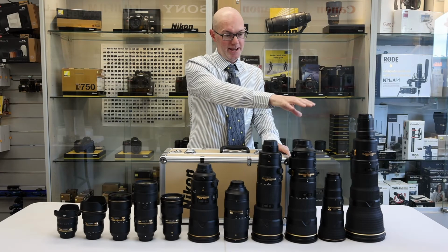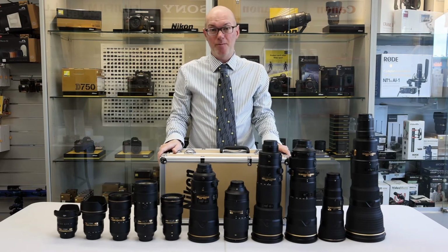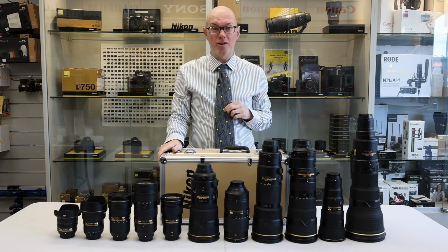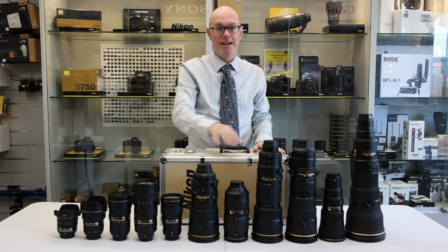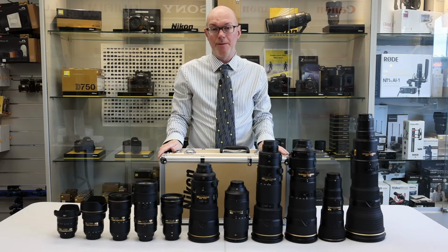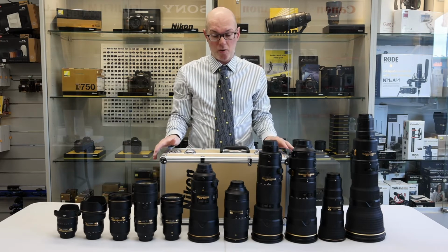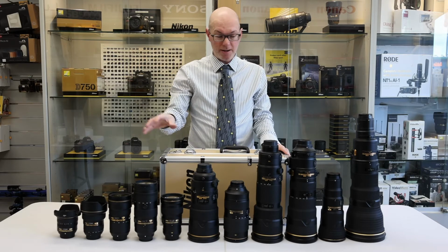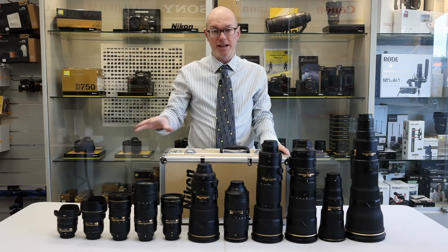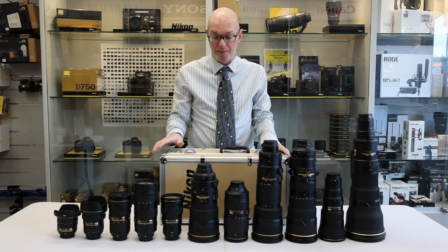Now you can see here in front of me I have a vast array of lenses. The observant among you will notice that I'm wearing a Nikon top and that these are all Nikon lenses. We're in a very unique situation at the moment, one that we've never been in before, in that we have a very wide range of Nikon lenses all in our store at the same time. This is not the first time for us to see any of these lenses, but it is the first time that we've had them all in the shop at the same time.